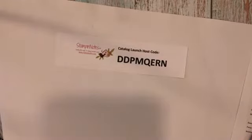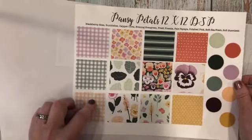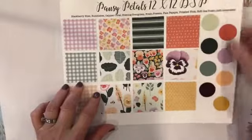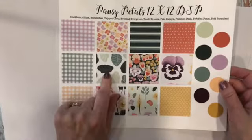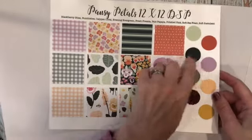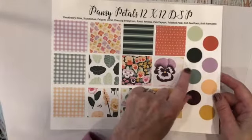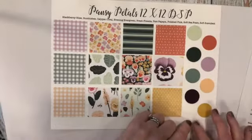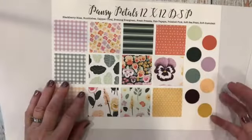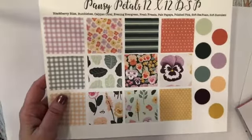And if you haven't seen the Designer Series paper, I'm going to show it to you right now. It's Pansy Petals. I love the gingham in it. It's very pretty, and it has these pansies that you can cut out and use if you don't want to stamp. It also has the leaves that you can cut out and use. And these are all the coordinating colors that go with that: Blackberry Bliss, Bumblebee, Calypso Coral, Evening Evergreen, Fresh Freesia, which is right here, Pale Papaya, Polished Pink. Oh, I don't have Polished Pink on here. It's a bright, bright pink. Soft Seafoam and Soft Succulent. And it is beautiful.